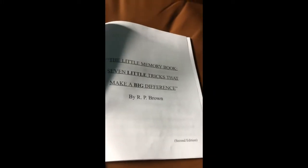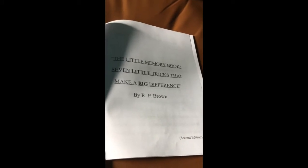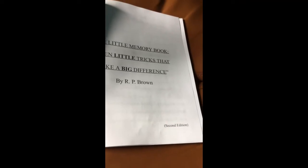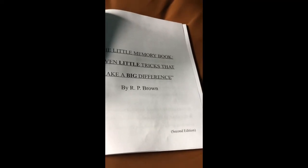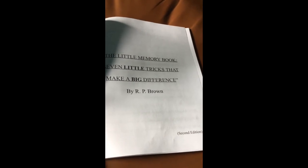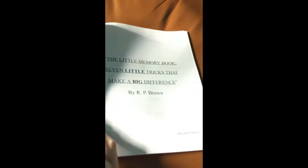Oh, here we go. The Little Memory Book, 7 Little Tricks That Make a Big Difference by R.P. Brown. Second edition. Kind of disappointed. I would have liked a first edition. That'll really hurt this book's resale value, but whatever. Okay, here we go. So I guess this is how the book looks.